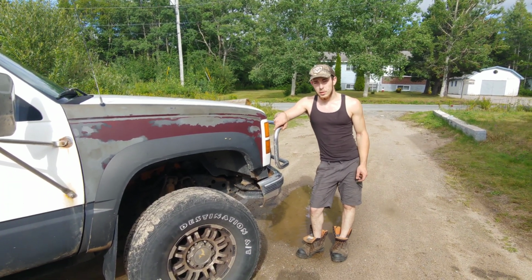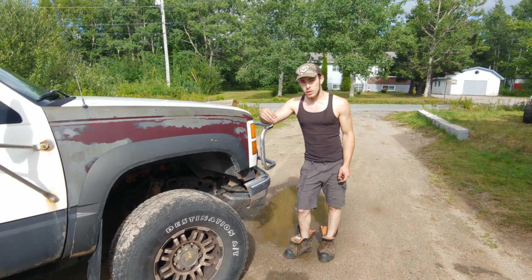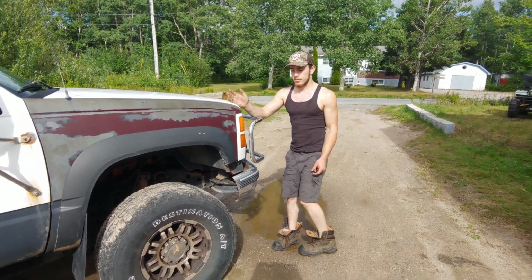So this is the benefit of having a twin turbo setup on your 6.5: when the head gasket blows up, you get to find out which side the gasket is gone on.